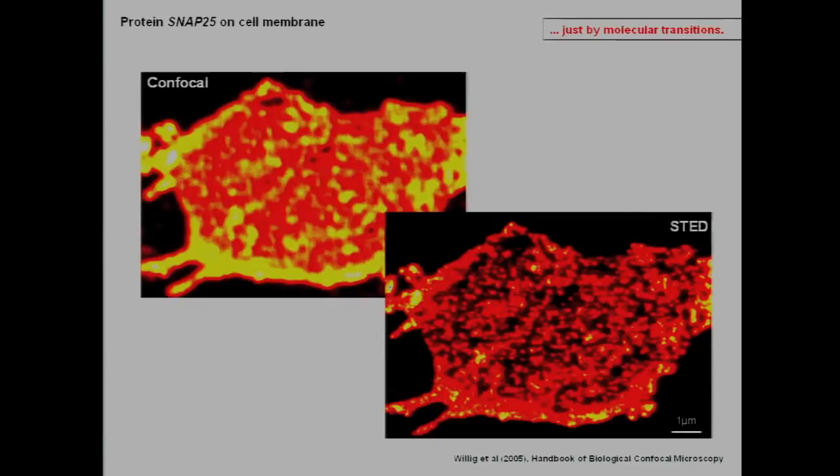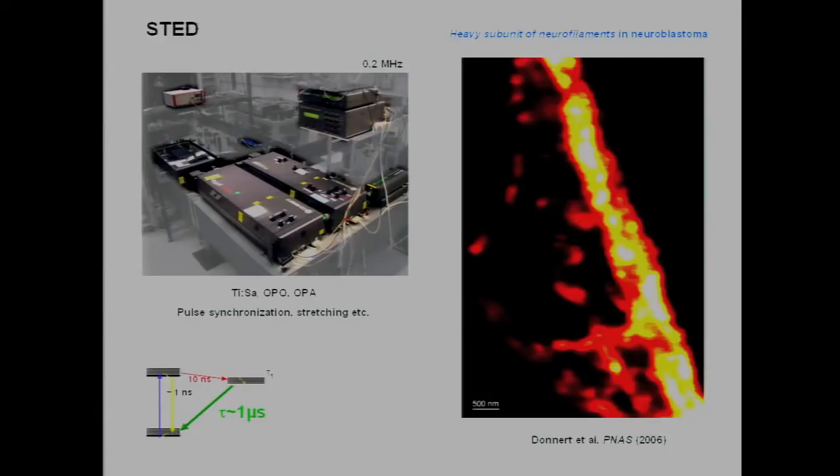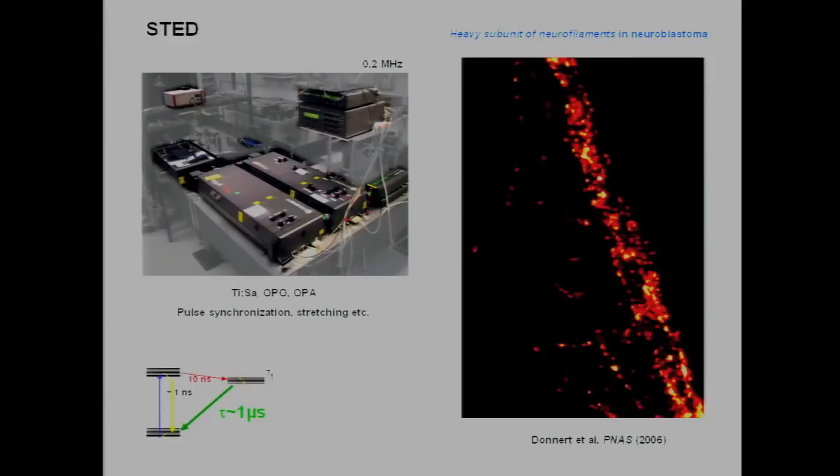Now, initially, we worked with relatively complex laser systems to be very flexible, for good reasons. If you don't know how it works, or if it works, and to which extent and where the limitations are, of course, you have to be flexible. And, of course, this gave nicer images. Meanwhile, we understand it much, much better, and so you can resort to relatively compact laser systems.